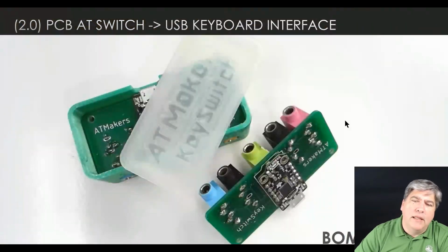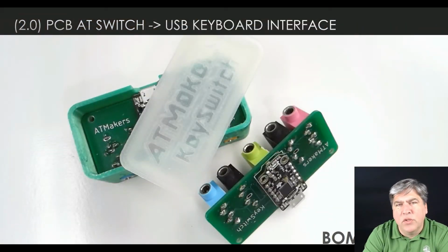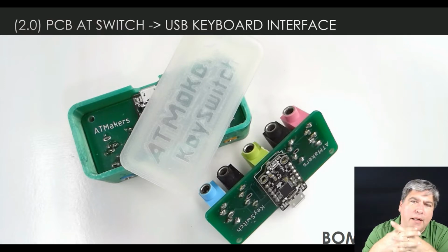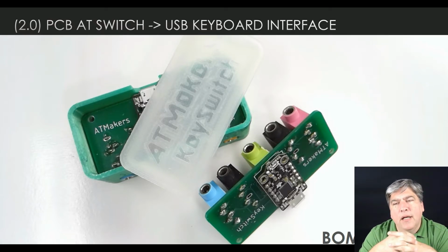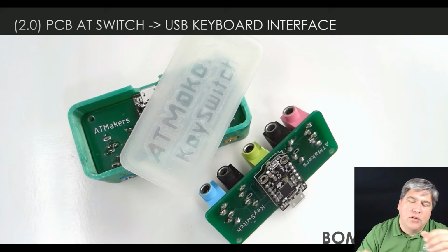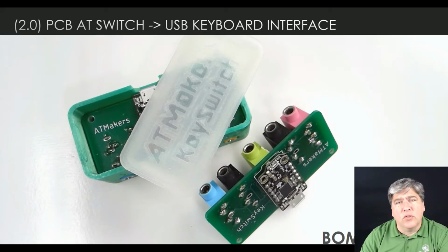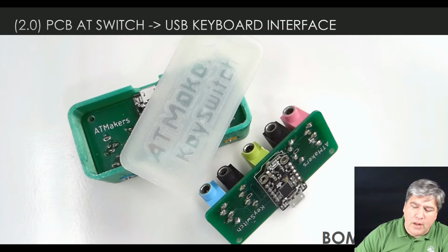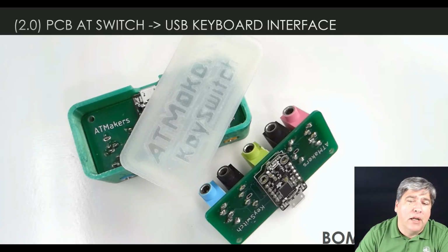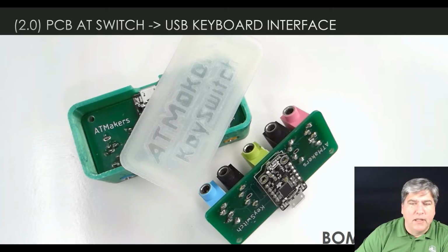We'll also be doing these. These are switch interfaces. Switch interfaces let these switches control a PC, a Mac, an Android device, things like that, so that once they're used to using switches for toys, they can use switches to control their computer, which rapidly leads to the ability to control a speech device, control environmental controls, control the world around them. The bill of materials on this, what it costs us to make, is about $12, and they are not priced that way on the commercial market.